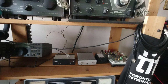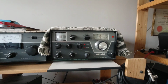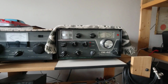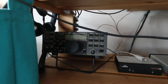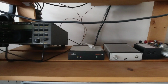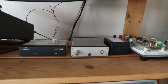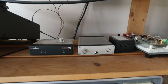And then later on, when I was in engineering school, I got this Drake transceiver, which was fantastic. So it enabled me to transmit. I got my advanced license at that point. And then after that, I built this little guy here. This is the Elecraft K2. And that was a great little kit. And then I've got some various software radios, the RF Space SDR-IQ. And there's an interesting radio from Elektor magazine. I built that kit. They have a whole series of SDR radios.